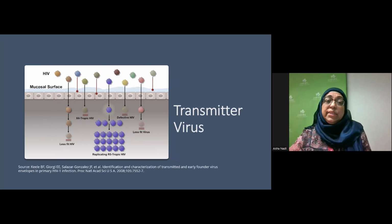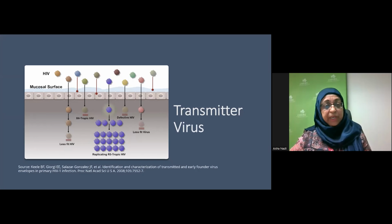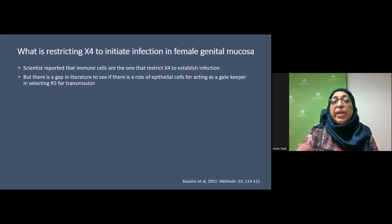Although both X4 and R5 variants are present in body fluids like semen and vaginal fluids, only R5 is detected in the initial stage of HIV infection, and it's considered the transmitter virus. So what are the factors stopping the X4 variant from causing infection at its initial stage? Scientists reported that immune cells restrict X4 from establishing infection, but there is a gap in the literature on whether epithelial cells act as a gatekeeper in selecting R5 transmission.